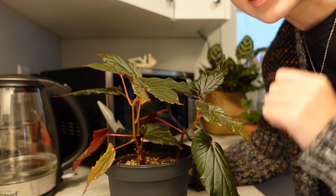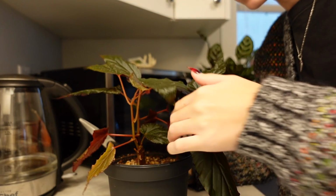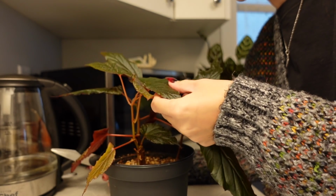Okay, and then the last thing that I want to do before we finish up with this video is I want to take a cutting of my begonia Linda Dawn. How I was saying at the beginning, I want to root a new cutting of that so that I can eventually put it in my cabinet and see how it does. So let me grab it. Okay guys, so I'm going to be propagating my begonia Linda Dawn.